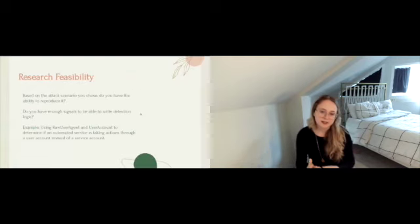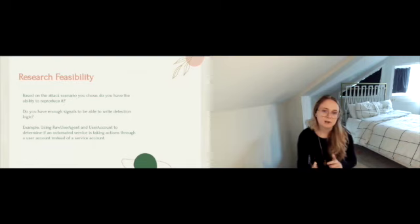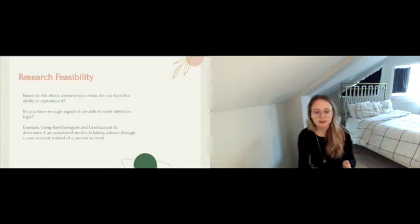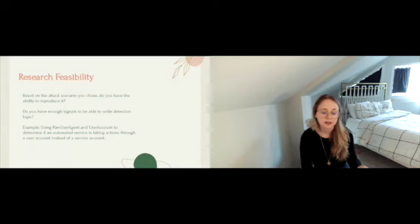So based on the attack scenario that you choose, do you have the ability to reproduce it? This is what I was saying, when you build a logic, you also have to keep in mind what you can test. Maybe you're willing to take the chance of putting a detection to production that has never been fully tested. However, that's not ideal, right? You want to be able to know that if that behavior occurs, your detection is going to send an alert to the incident response team.